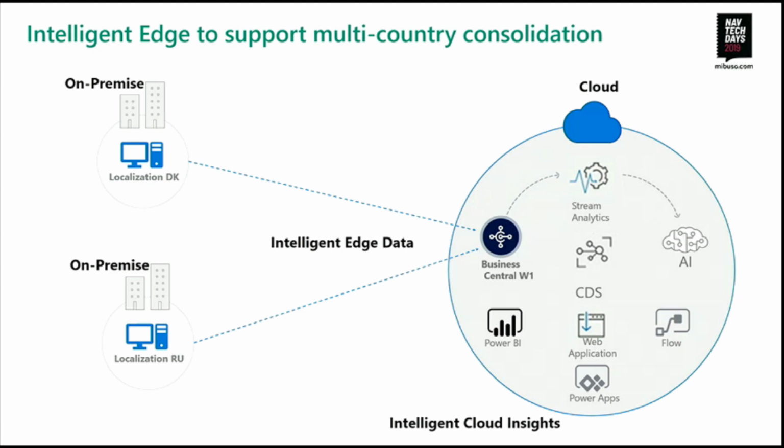Then if you want to migrate the data from on-prem to a cloud, you again can set up Intelligent Edge, wait while the data is replicated one time, and then you cut the Intelligent Edge and throw the on-prem database away, and you start to work with a cloud solution.